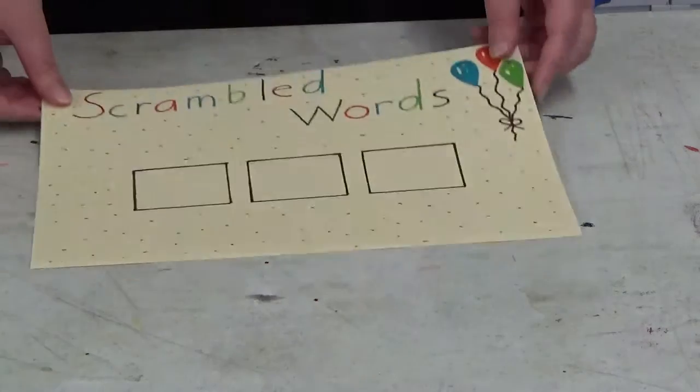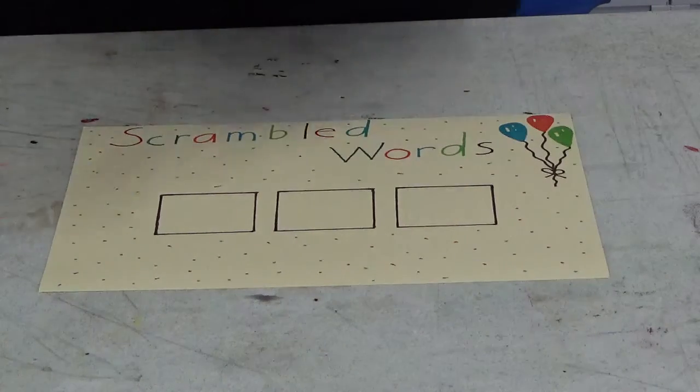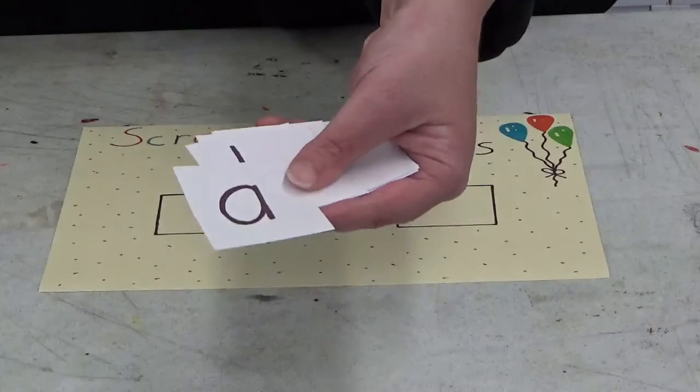All right, so before I begin, I just want to tell you that Scrambled Words was a modified version of an activity from the website Reading Rockets. So if you're interested in this activity as well as similar activities, please click on the web link in the video description. But when you registered for this program, you should have received a craft kit. And it came with two important pieces. You got the game board right here, and 26 slips of paper with the lowercase letters A through Z.